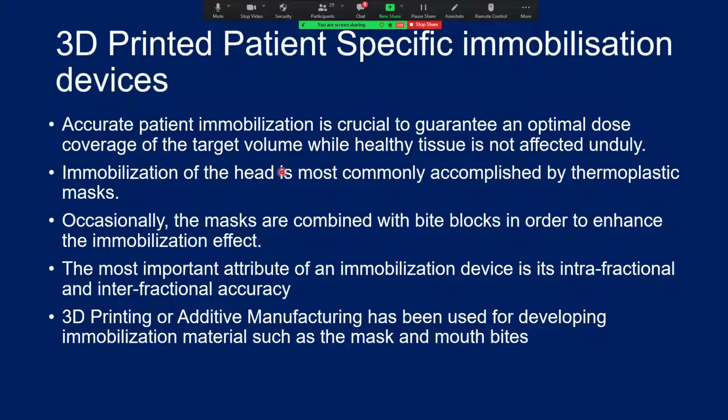3D printed patient-specific immobilization devices. This is another thing where people have tried significantly. There is a good review paper by a group from Australia in Peter Mac. They have done a review on the immobilization devices that are being used. You need to have an accurate immobilization to guarantee that your dose distribution to the target is accurate.